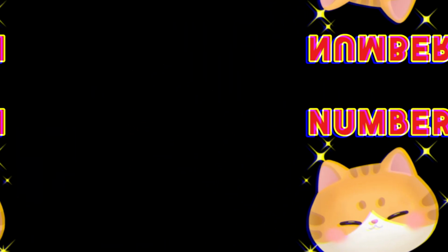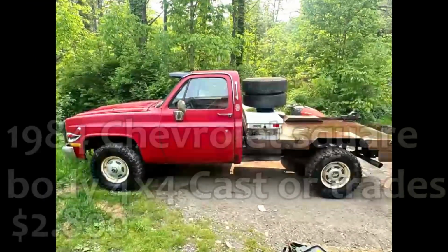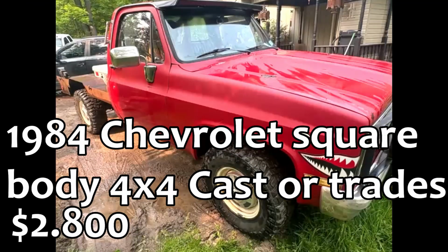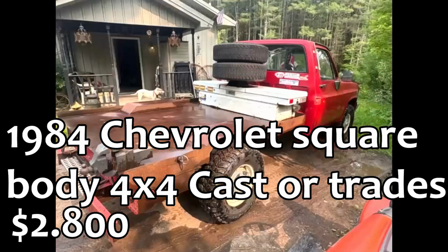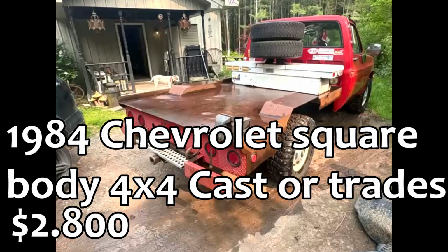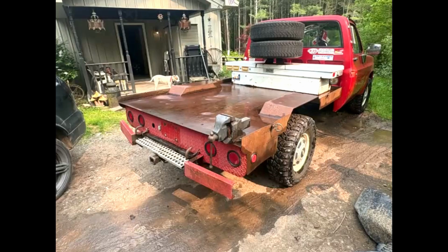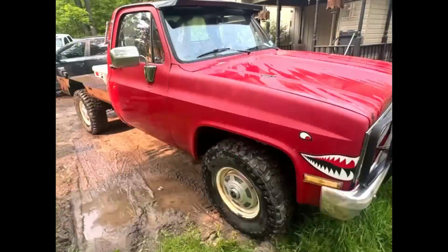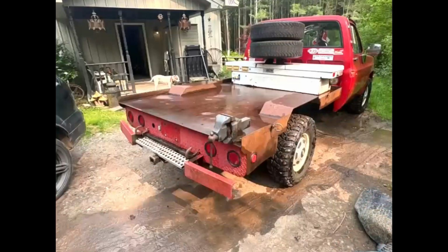Number 17. Located in Binghamton, New York, and listed for $2,800 or open to trades, is this rugged 1984 Chevrolet 4x4 pickup, known and loved by enthusiasts as a square body for its iconic, boxy design. This one features a 4-speed manual transmission paired with a small block V8, engine specifics not listed, making it a real driver's truck with a genuine old-school feel.